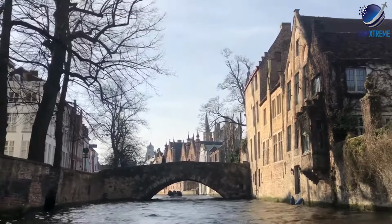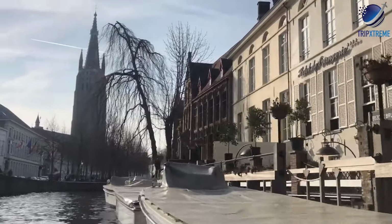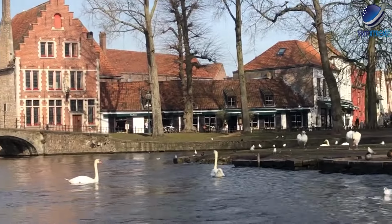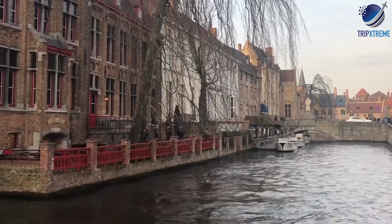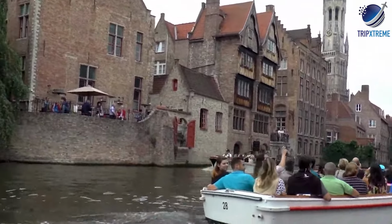Boat trips run every half hour between 10 a.m. and 6 p.m. daily between March and mid-November. If you're travelling during the depths of winter, check with your Bruges accommodation as the schedule changes according to the weather, but expect far fewer trips. The boats are uncovered but do provide umbrellas for passengers when it's raining.